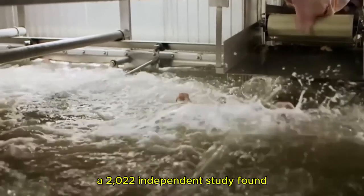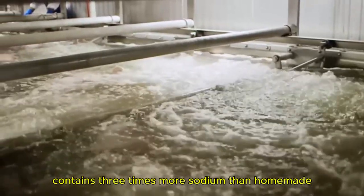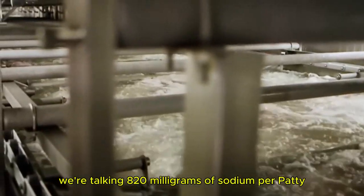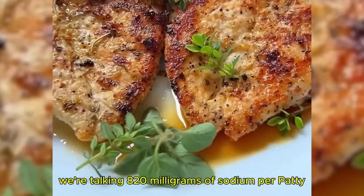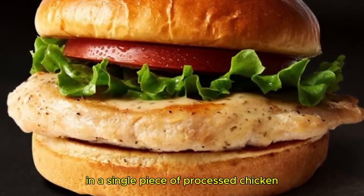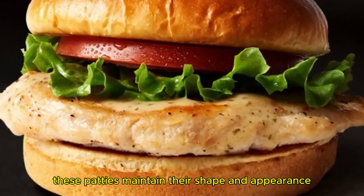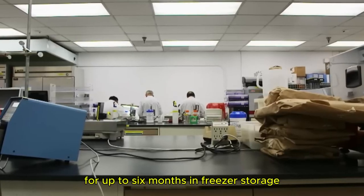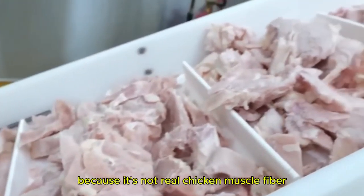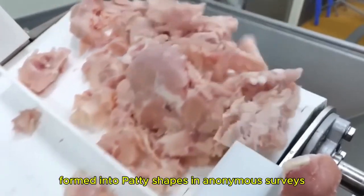A 2022 independent study found McDonald's grilled chicken contains 3 times more sodium than homemade grilled chicken breasts. We're talking 820 milligrams of sodium per patty. That's more than a third of your daily recommended intake in a single piece of processed chicken. Lab tests revealed these patties maintain their shape and appearance for up to 6 months in freezer storage due to chemical preservation. The texture never changes because it's not real chicken muscle fiber. It's mechanically separated chicken formed into patty shapes.